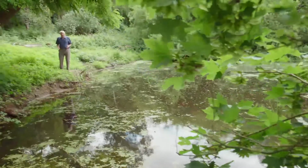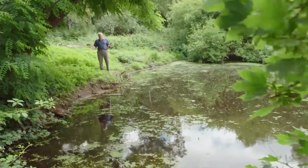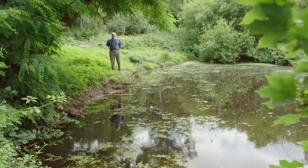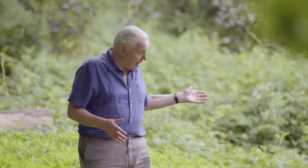Crucial to the park's success as a haven for wildlife is water. Without water, there can be no life. An oak tree consumes about 200 gallons of it a day. Deer come to the ponds to drink and relax.